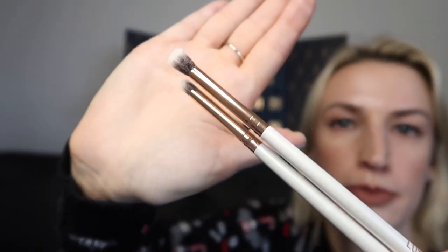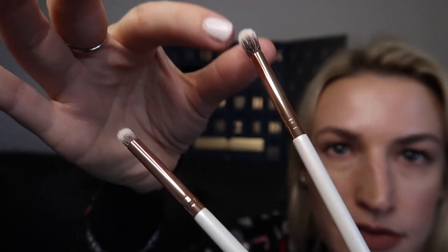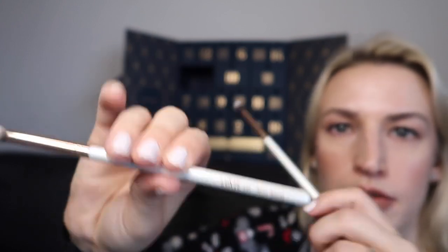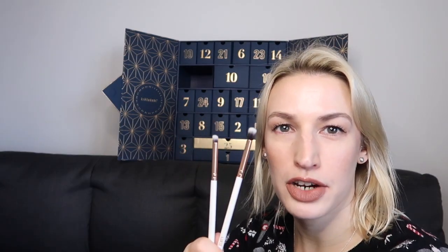I've had Luxie brushes before. This is what they look like at the top, and they are a good quality brush. I haven't had any fallout from the bristles or anything. They feel nice and soft. This one, it says, is a mini round, and this one is a mini tapered. So great for creating eye looks, and it should go especially well with the palette that we got in day number 1. So yeah, they'll work really well together. Day number 5 over here.